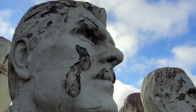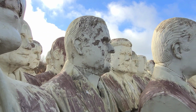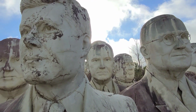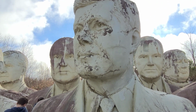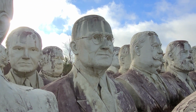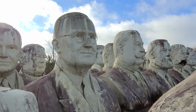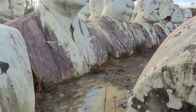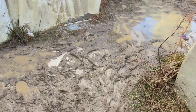Oh my gosh. This is so cool. Oh my gosh. Now this is a cool shot back here. Look at, I wound my way through the mud a little bit, but there you go. He's got his little specs on, looking down the line.